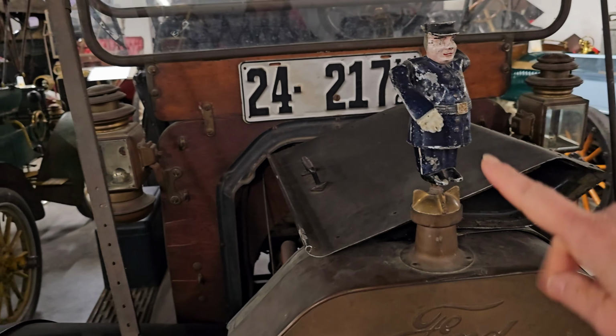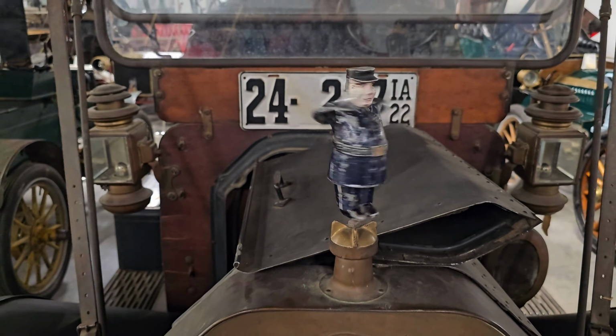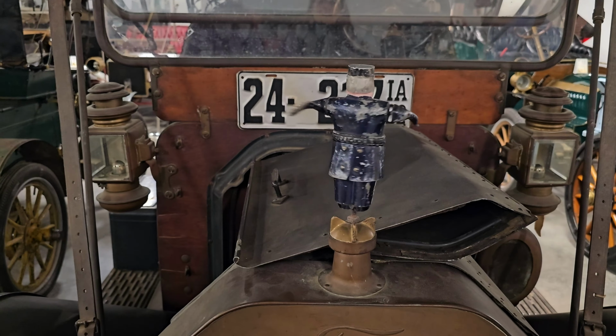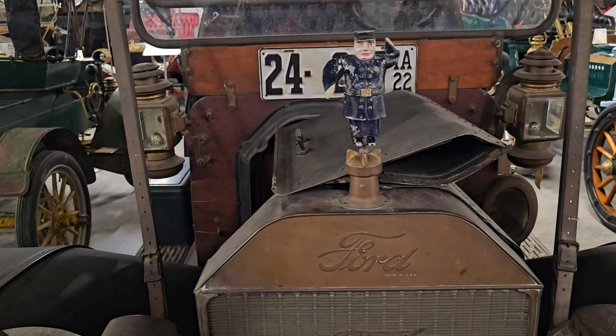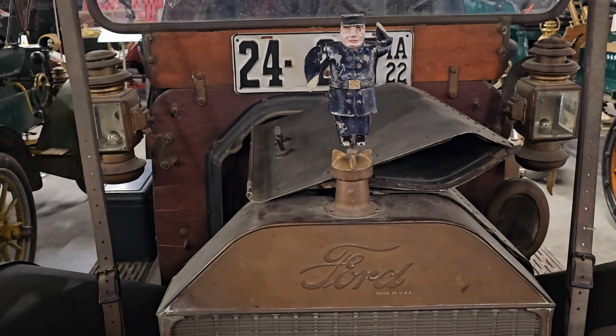Does he move? Is he articulated or? Yeah, it just spins in the wind. Oh my gosh. And that's something you could get out of a catalog or you could get at the parts store. So that goes back to like 1910 that they had spinners like that? Yeah, just a fun thing to have. I love that. We've never seen one of those either.